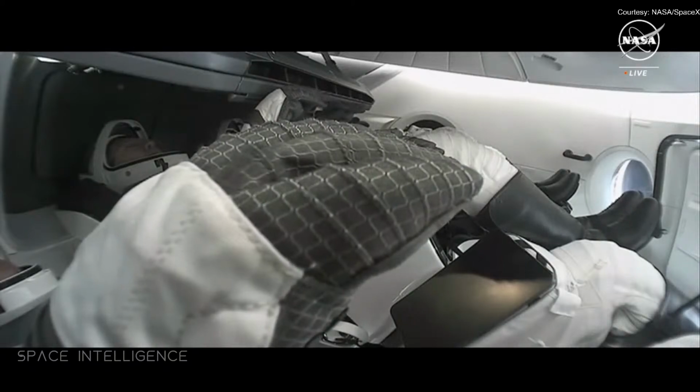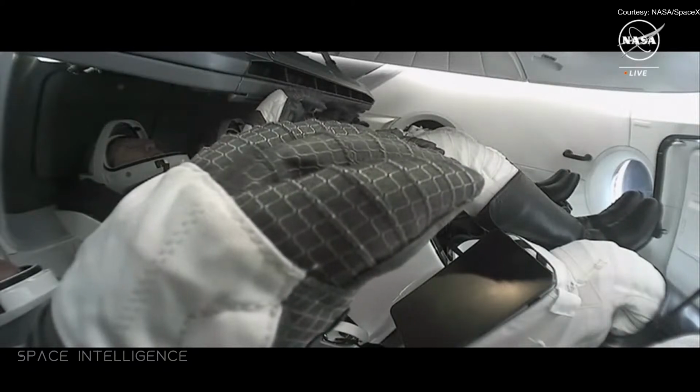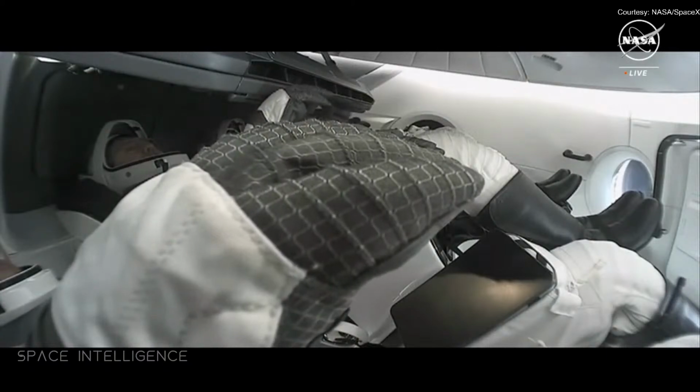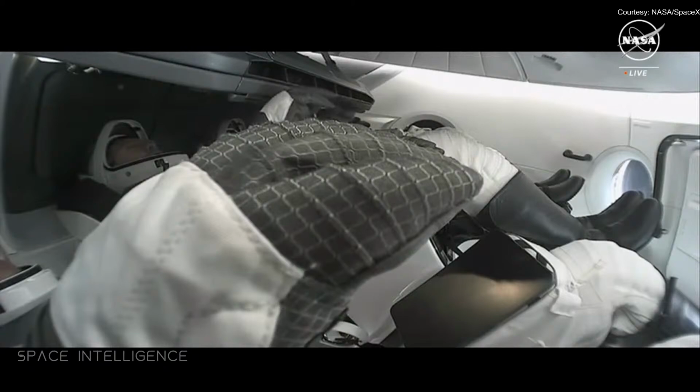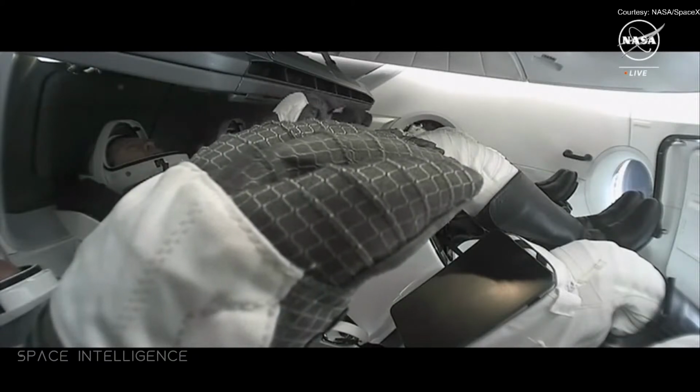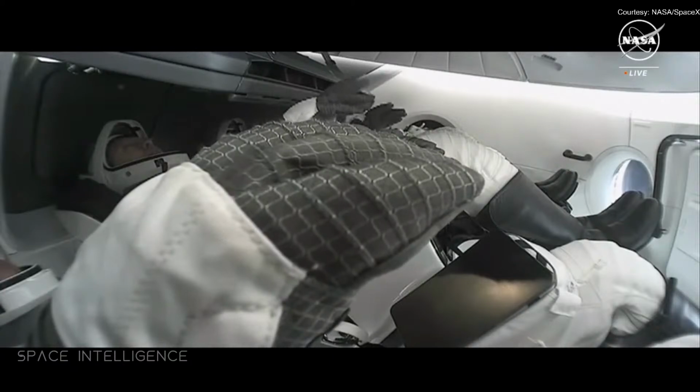And as you heard, the teams are working on some comm checks. This is to make sure that they do have communication between Dragon and ground during the redocking operation. Sounds like they're working through this procedure right now.